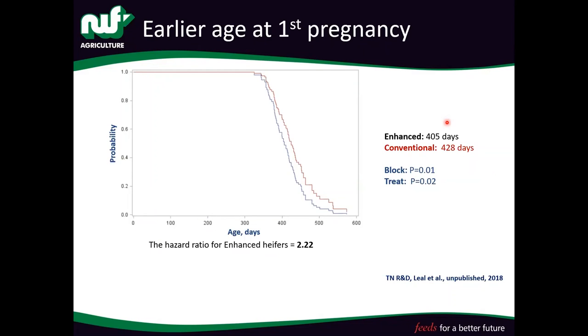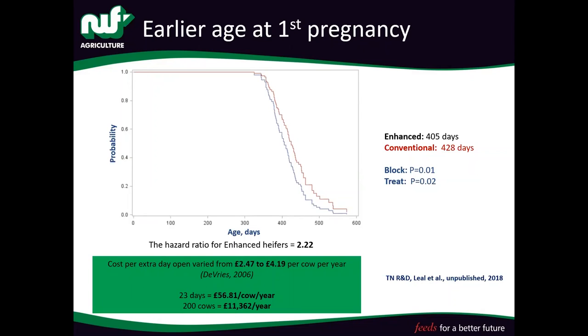Following on from that, we got an earlier first pregnancy from those earlier first inseminations. So we're very focused on milk feeding stages, but looking at the whole long game and the whole process can give us even more benefits. So in this instance, they got them pregnant 23 days sooner. On average, it depends where you look for figures of days open, but it costs between £250 to just over £4. So in this instance, we estimated a £60 per heifer advantage to getting her pregnant those 23 days sooner.